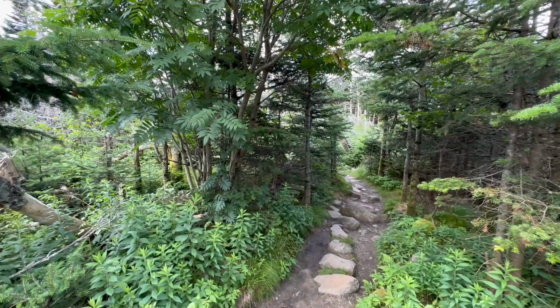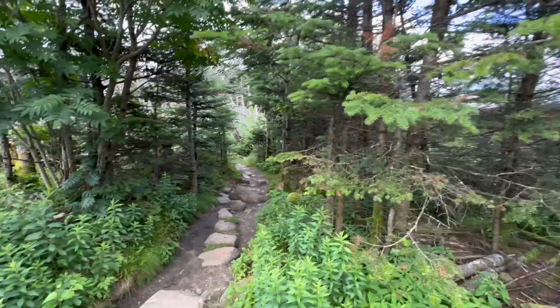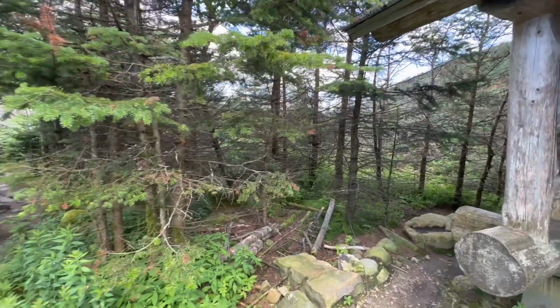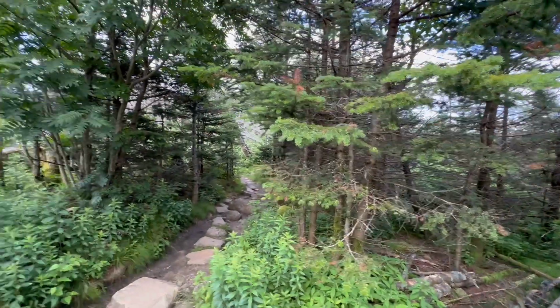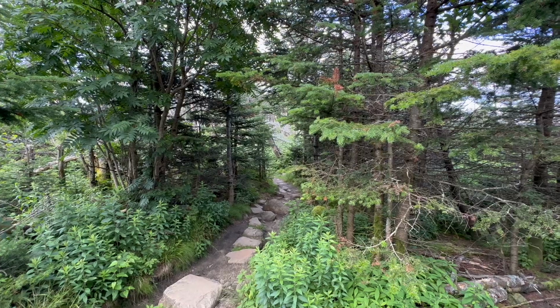So beautiful day of hiking today. Could not have asked for better weather across Franconia Ridge. And we're going to just call it a day today. Don't know what our day is going to look like tomorrow yet. I haven't studied the maps and the plan, but it's going to pale in comparison to today, I suspect.